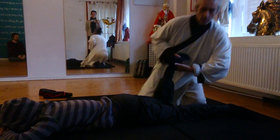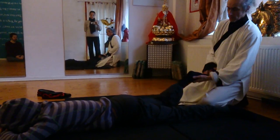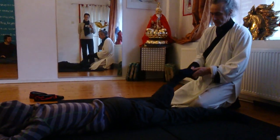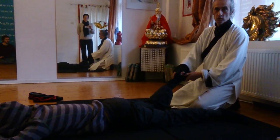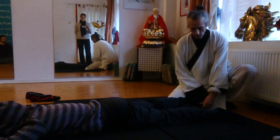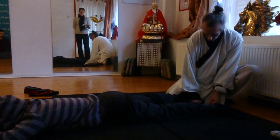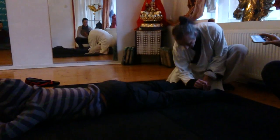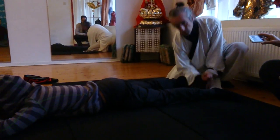You could, of course, always slap on the bottom of the feet for general circulation, press at the Yong Quan point, and squeeze it in general, just because people like that. What I normally do is very simple also. Rub a little bit like this. It's on the floor. I sometimes use the arm for that.